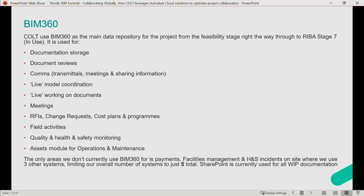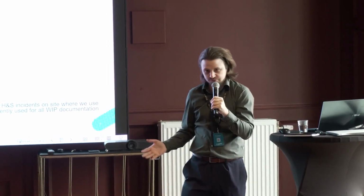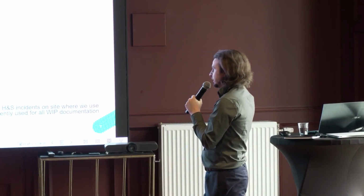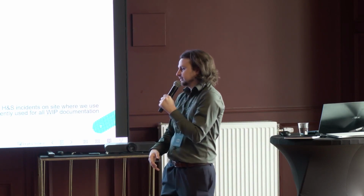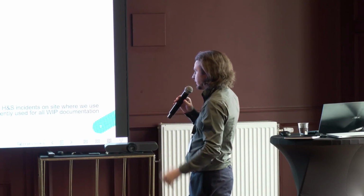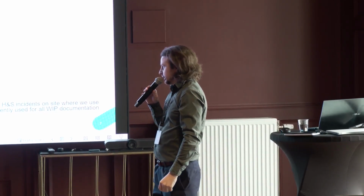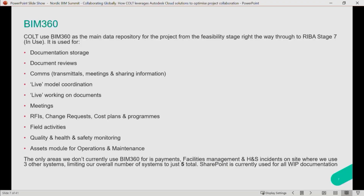Put live model coordination in quotes because it's as live as you can get it, using design collaboration. Same with working on documents, thanks to some of the features in BIM 360 with Office documents like Excel, SharePoint and stuff like that, where you can work on it collaboratively. Meetings via the meeting minutes module, RFIs, change requests, cost plans and programs, out in the field activities, so using your device out on site to access BIM 360. Quality, health and safety monitoring, and assets module for operations and maintenance, which are where I think we really have a good solution at COLT to tackle all of those.